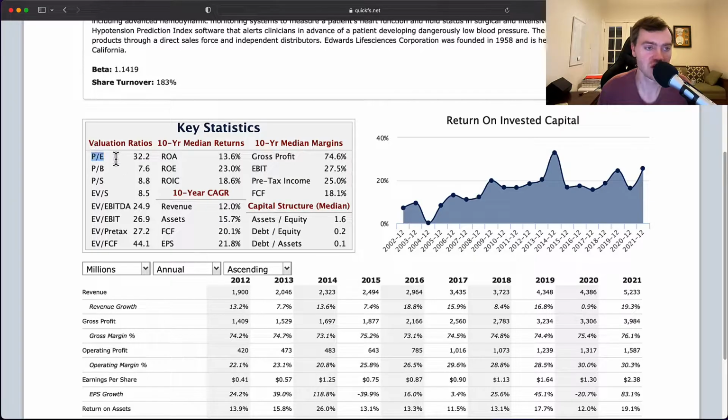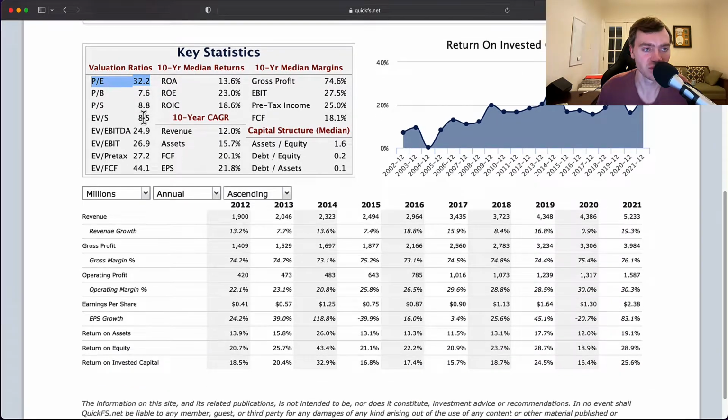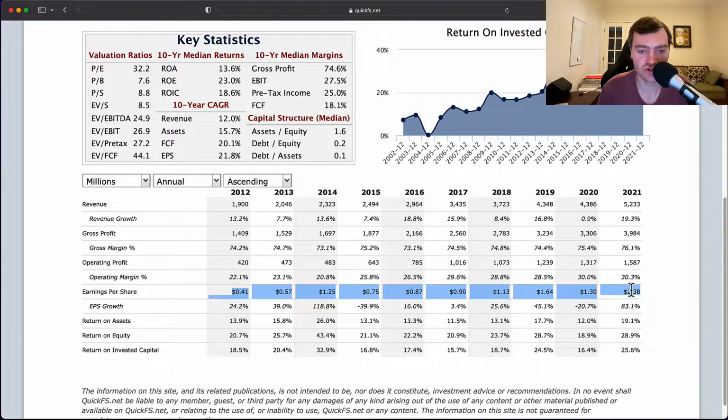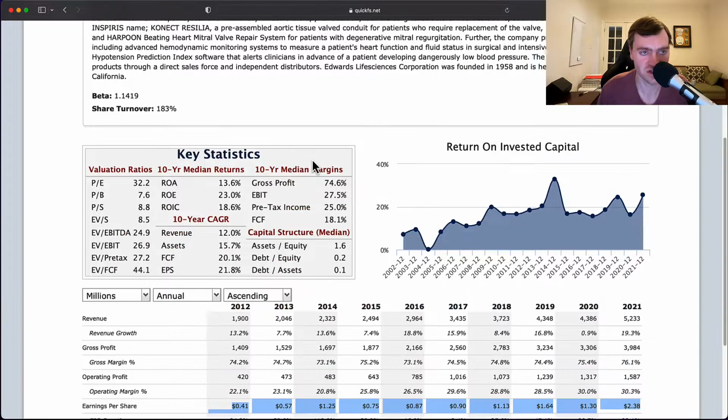Now, the first concern that I have comes with valuation. Valuation here, we have a PE of 32. First thing I'm going to question is, is this PE real, or is it overstated by maybe some recent earnings being lower than in the past? When I do a quick look at the earnings per share here, it doesn't look like that's the case. The most recent earnings is the peak earnings, $2.38. That tends to match up well with this $75.96.